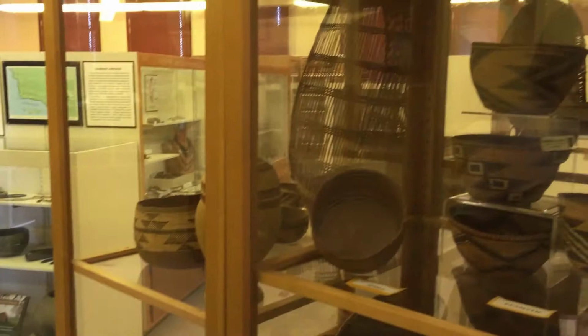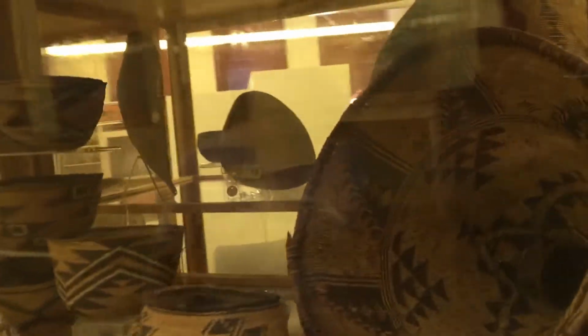We also have a very nice collection of West Coast baskets. The baskets in these 3 cases are all California, different parts of California. Wow, beautiful. Really pretty. Are any of them Chumash? We have one over in one case.